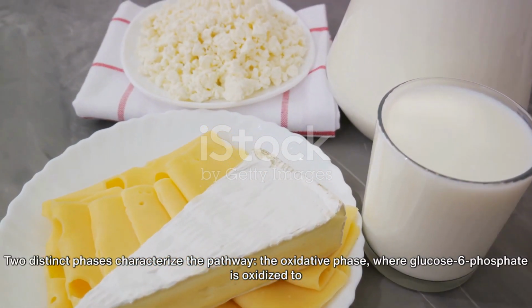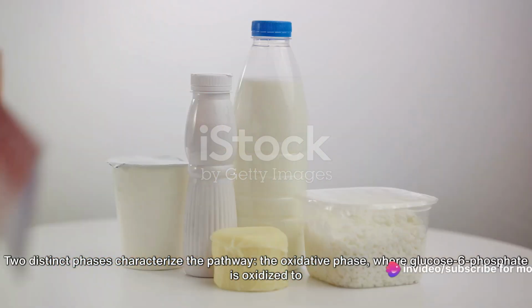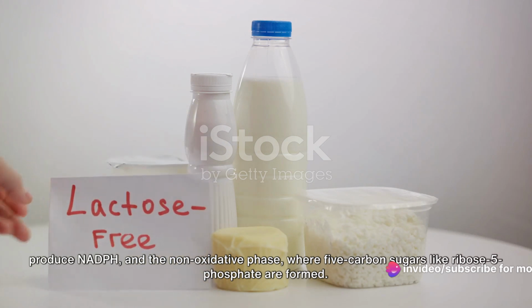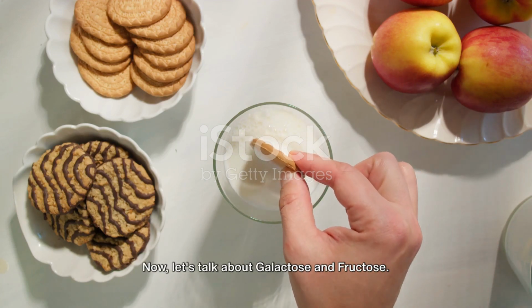Two distinct phases characterize the pathway. The oxidative phase, where glucose 6-phosphate is oxidized to produce NADPH, and the non-oxidative phase, where 5-carbon sugars like ribose 5-phosphate are formed. Now let's talk about galactose and fructose.